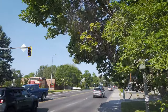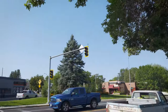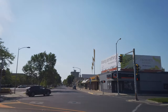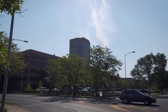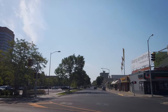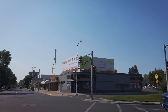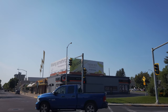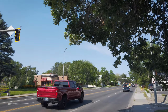I'm gonna head south here on 32nd Street for those of you following along. There's the Transwestern Plaza where the First Interstate Bank is located. And there's a lot of the residential stuff and suburban shopping center, strip mall stuff headed down that way, as well as a high school.